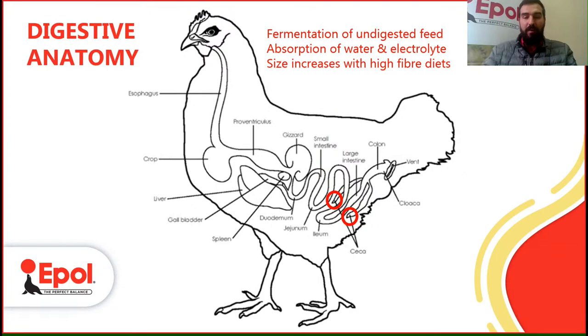And then the caecum. So this is where fermentation of undigested feed happens. Now, something that they have found is that feeds that have high fiber in them tend to affect the caecum, which is a lot bigger than in birds with lower fiber diets. So it does play a role in fiber digestion as well and fiber fermentation. But a big function of the caecum is absorption of water and electrolytes, as well as those water soluble vitamins that Stephan mentioned. Very important. This is a point where vitamin B and such get absorbed.